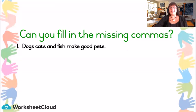Dogs, cats, and fish make good pets. So you've got a list of three animals: dogs, cats, and fish. Where would you put your comma? Think carefully. I'm going to show you the answers in a minute. Dogs, cats, and fish make good pets.